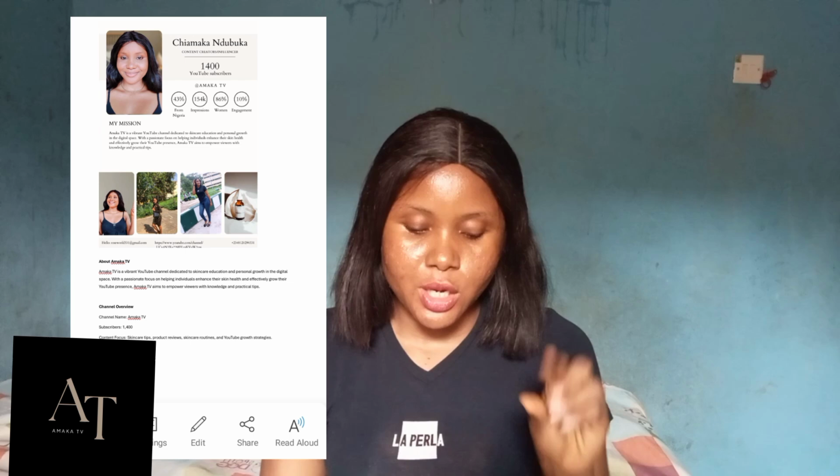So the second thing you need to do is to go to your Microsoft Word, or any app that you use to write your files, because you're going to create a file that you're going to turn into a PDF. I used Microsoft Word for my own. So go to Microsoft Word and start. The first thing you need is a cover page. That cover page should contain your brand's name, your brand's logo, your mission statement, and contact information. That's what the cover should have.